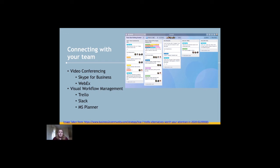So what about remote office team management? So you've got the workflow being managed by Trello and others. You've then got Microsoft Teams, which again enables video conferencing. It'll also plug into SharePoint so you can access your files. And it's a bit of an all-in-one solution. You've also then got Google Documents, which again you can edit and create documents on the go. And the same then for Microsoft 365.